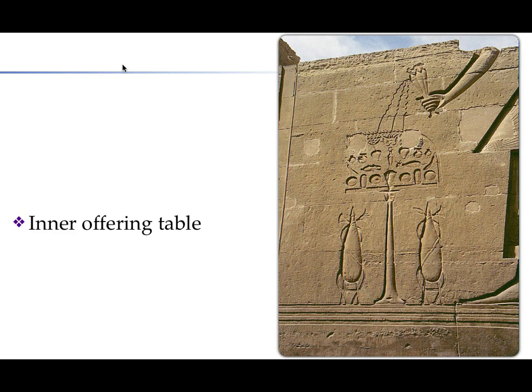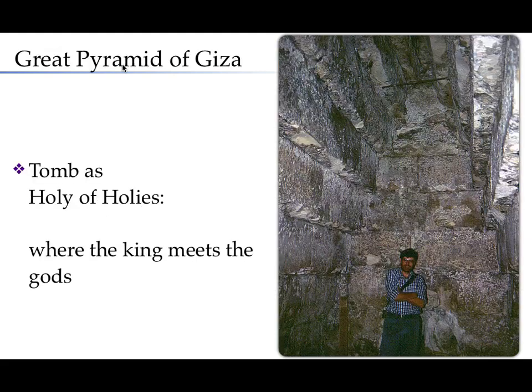basically. You're offering liquids. Here's some pieces. These round things are probably pieces of bread and so forth. So this is all piled up on this table as they worship the god. And then they will be praying and saying prayers as they do this.